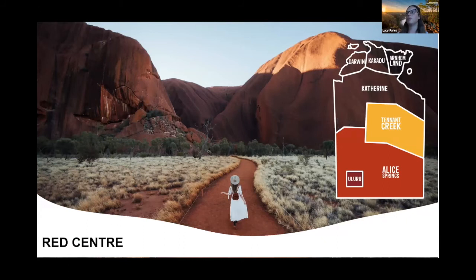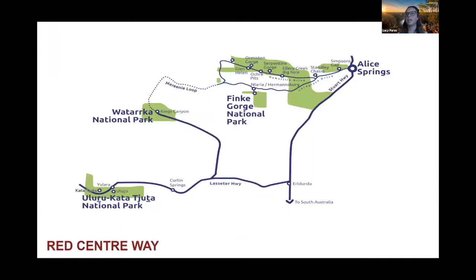So now we want to move into the Red Centre. This is Australia's outback, and it holds icons such as Uluru and Kings Canyon. The Red Centre completely contrasts with the top end, and consists of red desert and incredibly unique rock formations. And just like we had the Nature's Way driving route in the top end, we've got the Red Centre driving route in the Red Centre, of course.